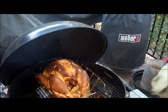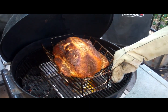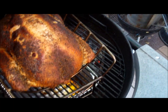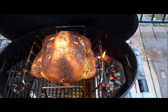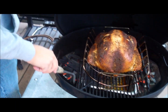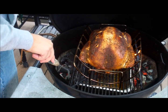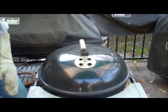Well, it's about 1:30, and we're going to go ahead and rotate the turkey. Looks like it's cooking pretty well. I'm also going to stir around the coals a little bit here, and I will replenish them. I'll put a little pecan in there, and also some lump coal. And we'll check back with you.